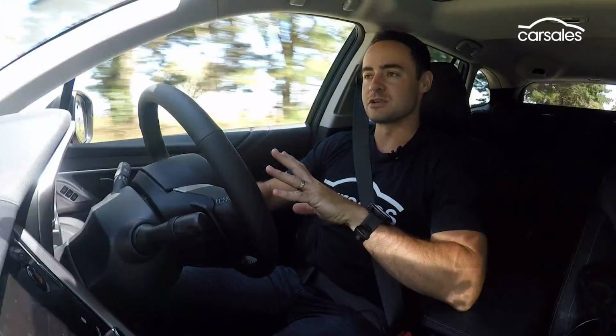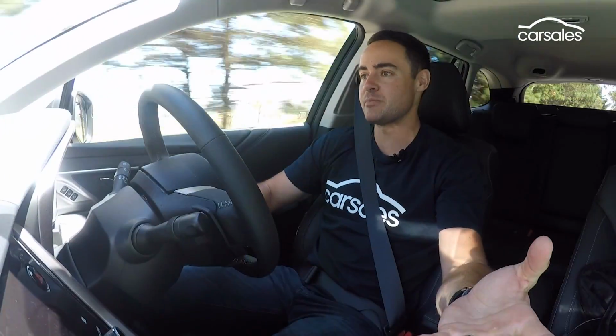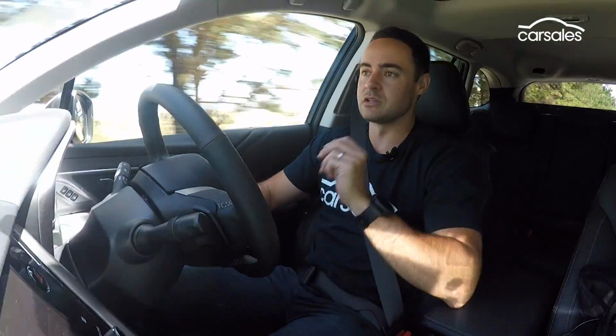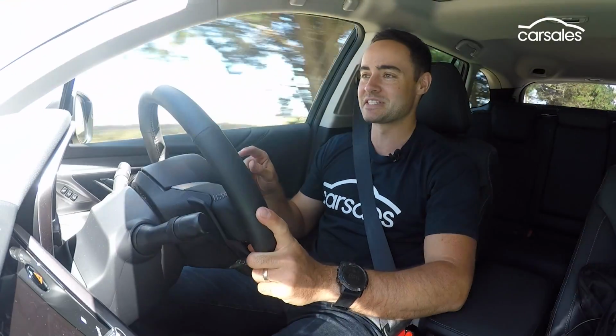So Subaru owners have clearly been calling out for a turbocharged model for some time. There's no longer a diesel variant of the Outback available. It's just that solitary, naturally aspirated petrol engine. And I have to say, as first impressions go, I think it was worth the wait, because this really does help transform the Outback driving experience.